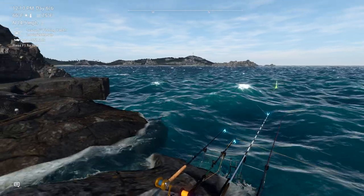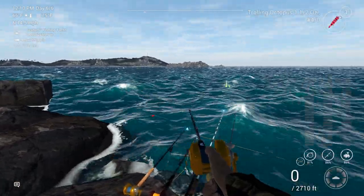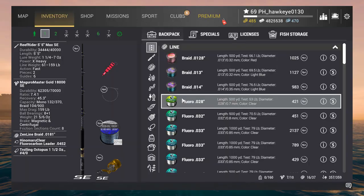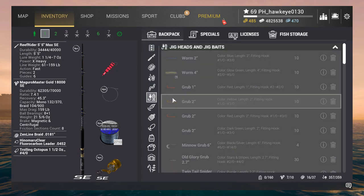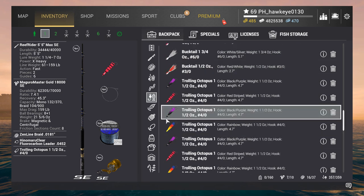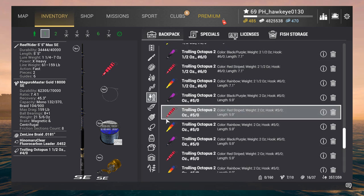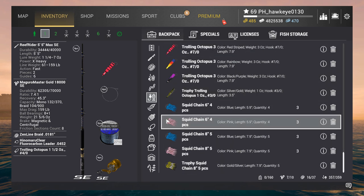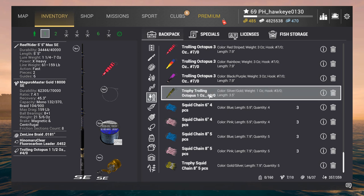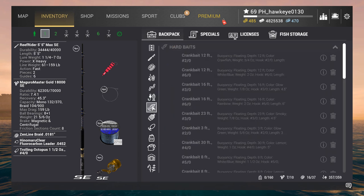But we also can use our casting rod too. Let me see what I got on here. I've got a trolling octopus. Probably don't want that on there. Might try a pilker. I've not tried the... I don't know about the bucktails. I thought those were pretty much for trolling. There's a trophy trolling octopus. Not tried.